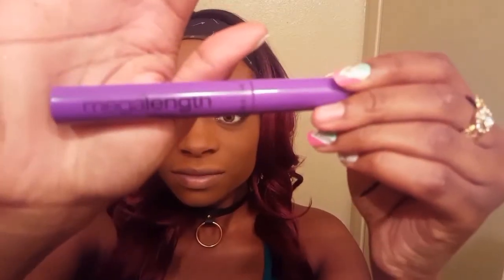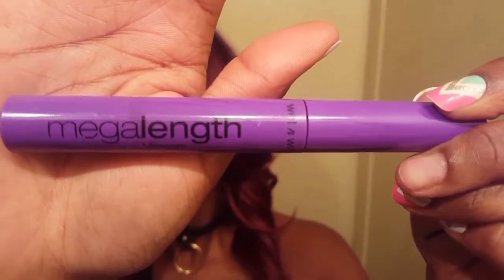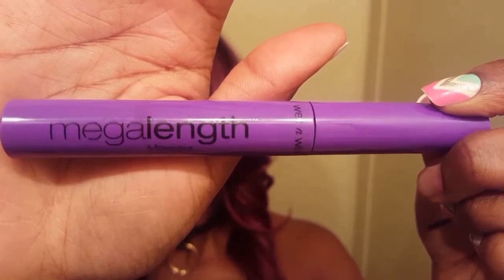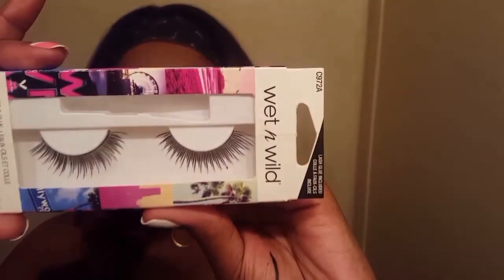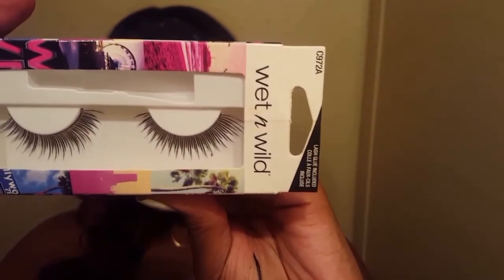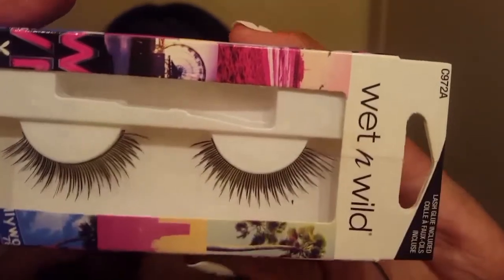The mascara I'm using is the Wet n Wild Mega Length Mascara. This mascara is $2 at Walmart. I love the applicator. I prefer spikes because I think it gives the lashes more volume as well as length. And the false lashes that I'll be wearing are the Shuttershock false lashes. And these lashes were actually on sale. I picked them up for 50 cents at Walgreens.